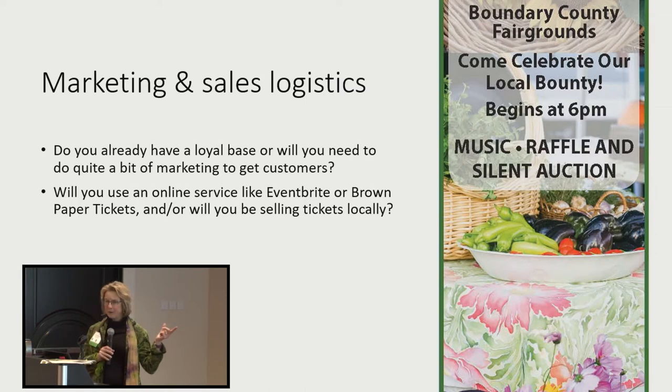I'm sure you've all used some of these services like Eventbrite or Brown Paper Tickets, where people can buy their tickets and then you've got all their information and you can keep getting them updates and everything's electronic. We use that, but we sell a lot more of them at the extension office and a local bookstore, just regular old tickets. It seems to be in our community, people prefer that. It's a little cheaper.